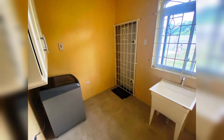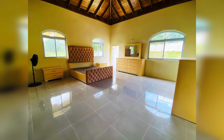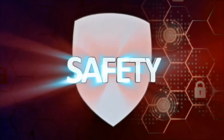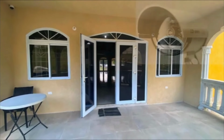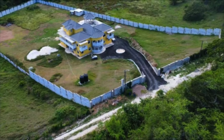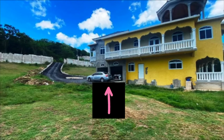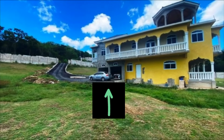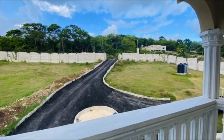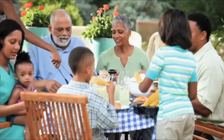Entertainment flourishes with a rooftop terrace, boasting panoramic views, while the master bedroom features his and hers walk-in closet. Safety is assured with shatterproof glass windows, doors, and CCTV. The house is fully concrete walled and fenced on 2 acres, a double car garage, and guest parking caters to automotive needs. Outside, a vast yard invites swimming pools, outdoor entertainment areas, and more.